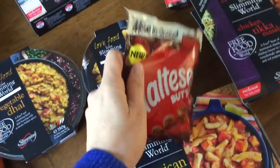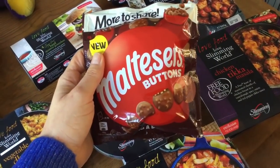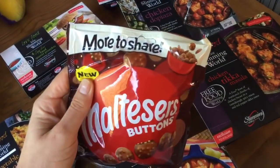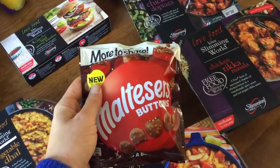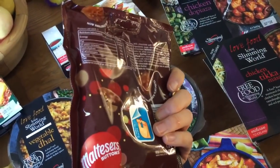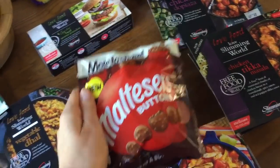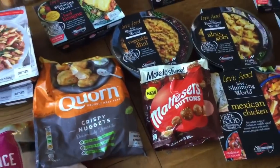So yeah, I don't think you get many for your 8.5 syns. But I thought they were worth a try, and I can always give them to Andrew to eat up. Again, they're probably something that I'm going to have to give him to hide away somewhere where I can't see them. Yeah, I just thought I'd try those.